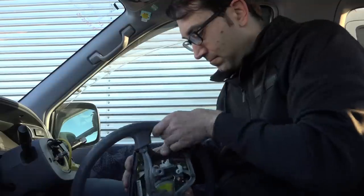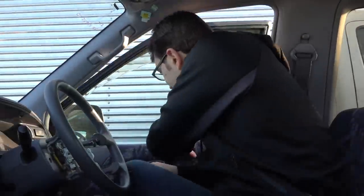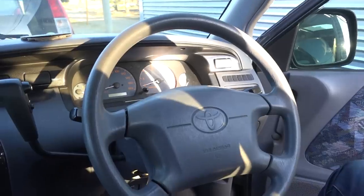I remember going through my toolbox a while ago thinking, why do I have this one random anti-tamper bit? Now I remember, it's for the airbag. Goes in here. Are the wheels straight? There we go, back to stock.